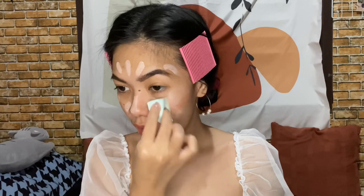Yung mga foundation na kapag nilagay mo first, akala mo super puti, pero nag-oxidize na sila right after na na-apply mo. Kaya pumapantay na rin sila sa skin tone mo. On my case, ayan, medyo feeling ko maputi para sa akin. But I hope na pumantay rin siya pag na-blend ko. So I will be using a makeup sponge from Miniso. Hindi ko na ito babasain para lang makita natin kung gaano kabilis or kadaling i-blend yung cream foundation nila.